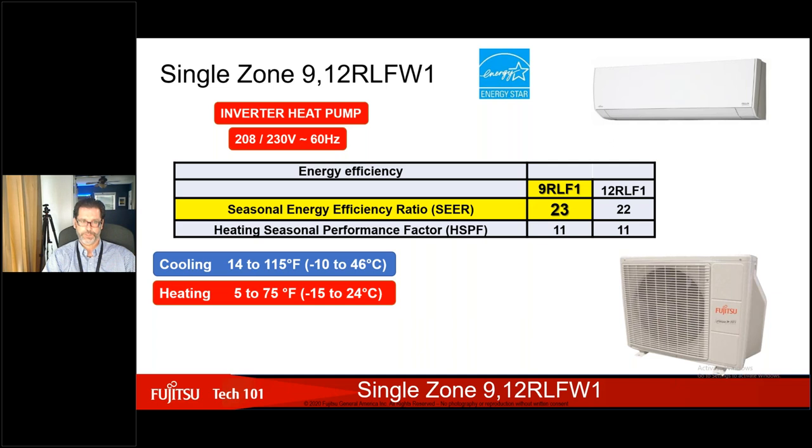So this was the 23 SEER for the 9 and the 22 for the 12. Not bad performance. Again, mid-tier, good performance, just workhorse. Not a bad-looking indoor unit. And I don't know if this is going to be another 5 years in existence or if it's going to just fade to black because of what the new ones are. What was nice about this head went over from the single system into offering duals, tris, and quads.